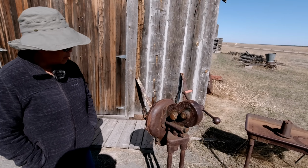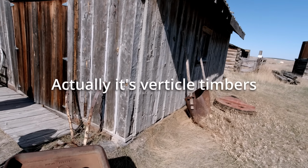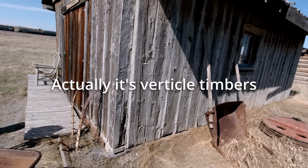Good old days. And this is vertical siding. They've put cement in the cracks to kind of seal it up.